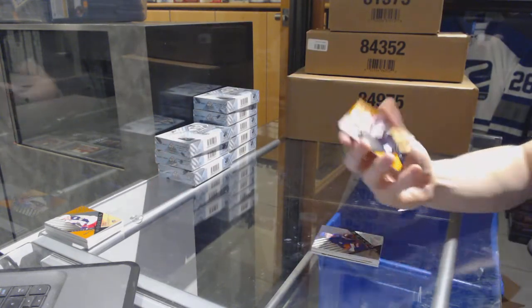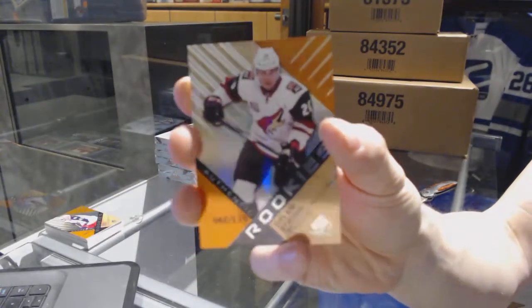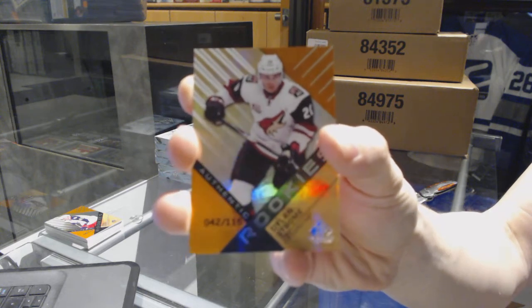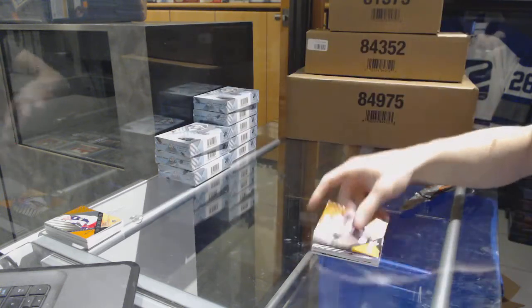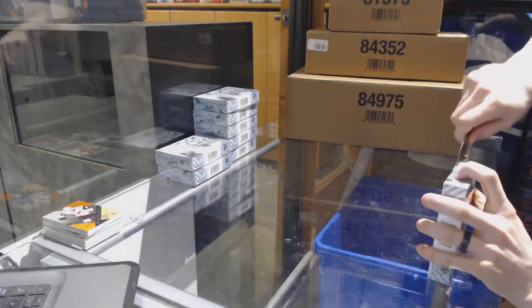And we've got a rookie orange rainbow numbered to 115 for the Arizona Coyotes, Dylan Strome, out of 115 for the Coyotes. All right, box three.